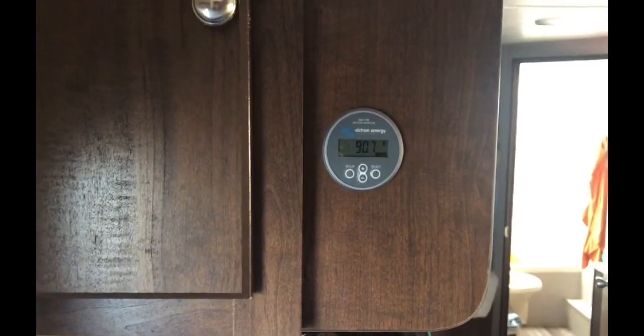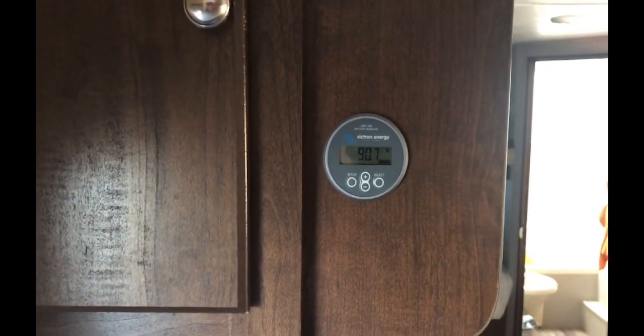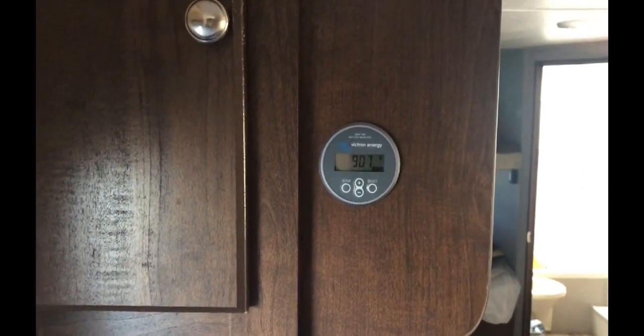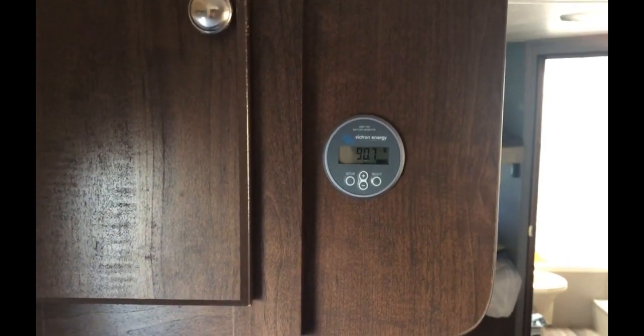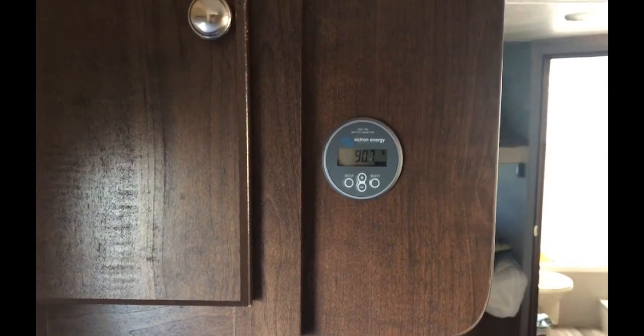But I was watching my Victron battery monitor right here, and the Victron battery monitor was giving me the voltage coming in, and I could see it. If the converter charger is charging the batteries, if it's plugged into generator or shore power, it should be producing 13.6 volts, and it wasn't. The most I saw it produce was like 13.2 volts, and then sometimes it would drop down to like 12.9 volts, and so I was definitely getting a voltage drop there.